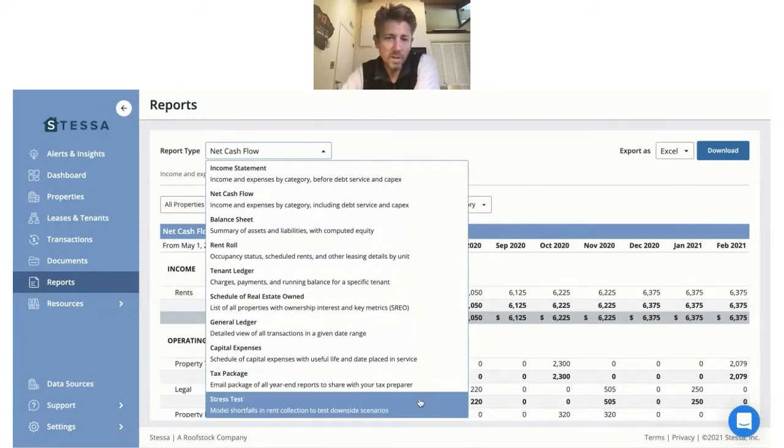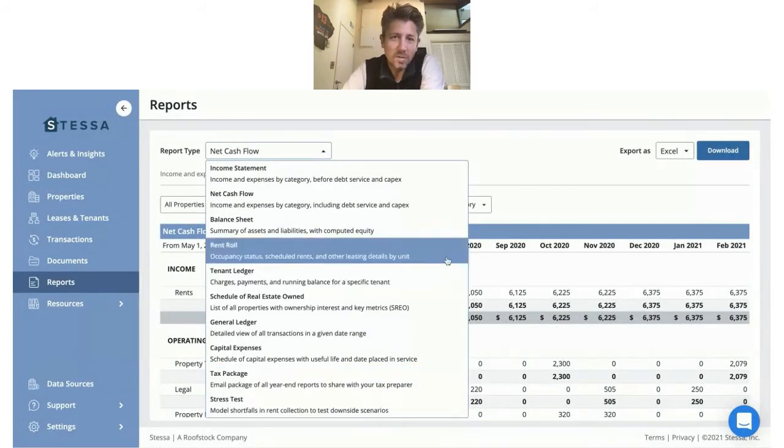And then the stress test is something we put together when the pandemic hit about a year ago, when we were getting questions about, how can I see how vulnerable I am to a drop in rent collections? Well, the stress test is a great way to do it. We built a model where you can say, okay, let's imagine I'm only getting 60% of my projected or expected rent. What does that look like versus how much cash I have in the bank? How is my portfolio going to hold up? And the stress test helps you understand that. So give that a try if you're interested.